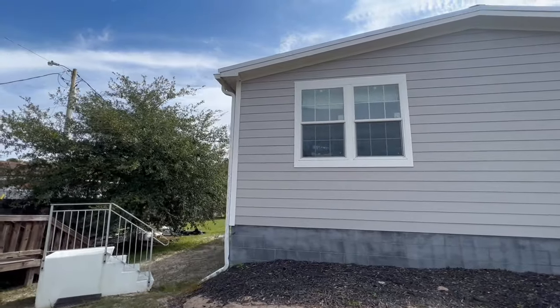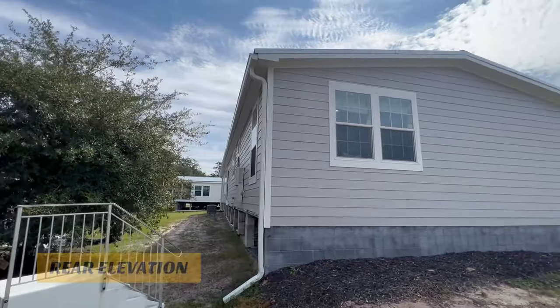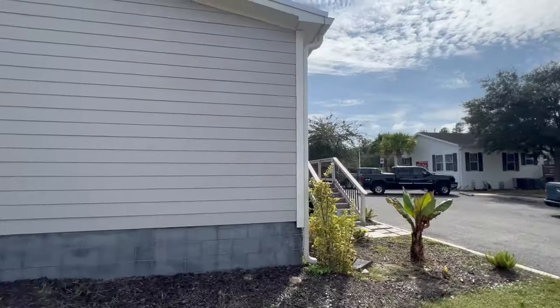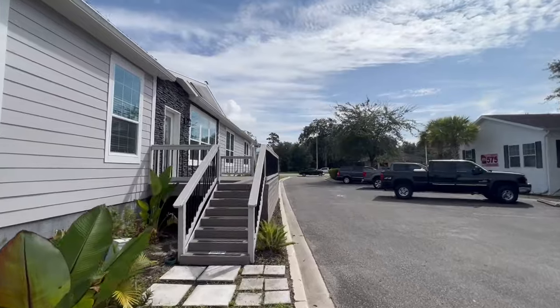So, I was only in the living room part of the home. I didn't even see the rest of the house yet. So this is as far as I can go, as far as the back of the house. All right, you guys, so let's not waste any more time. We got a lot to cover, so let's get inside.